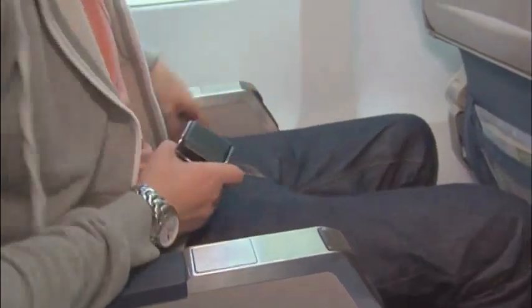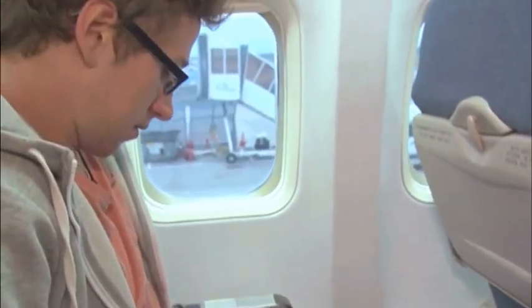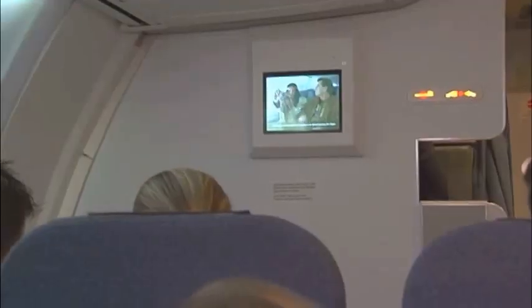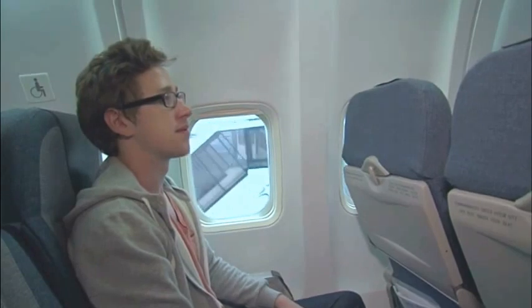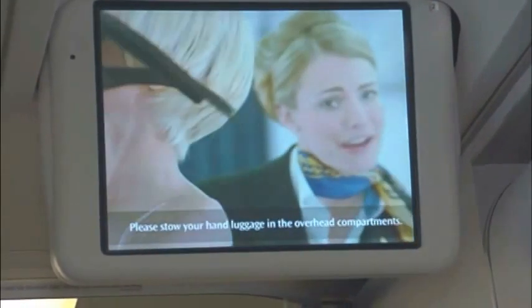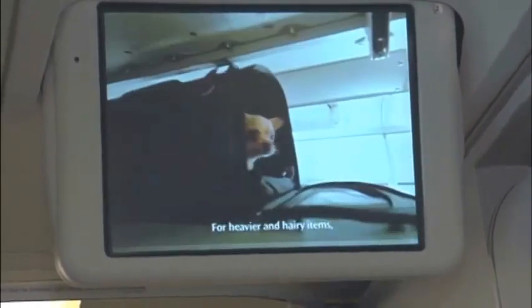Max, our passenger, has fastened his seatbelt. In the cabin, Purser Manuela Meinert has put on the video presentation containing safety information for passengers. To grab attention, the airline has come up with something special. A video with a body double of Paris Hilton and a small dog.